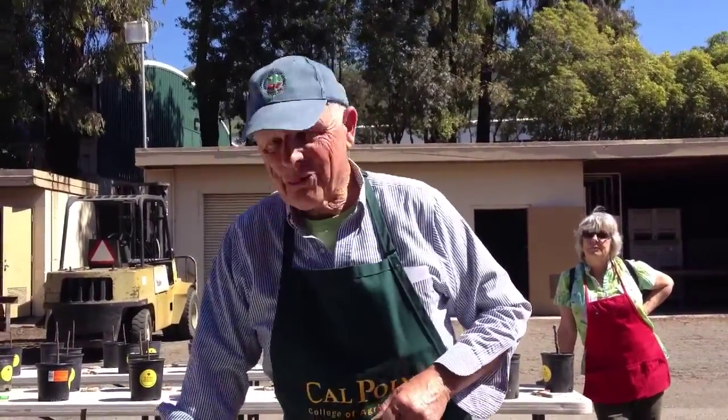Good. Rule number 3 is you have to take a safety pledge. It's called the Cal Poly Apple Grafting Safety Pledge. Raise your right hand. Repeat after me everything I say. Sure.